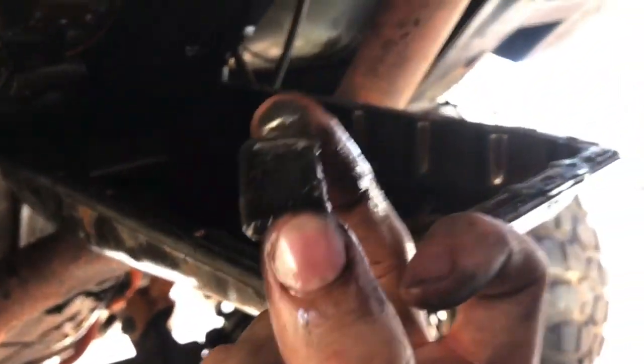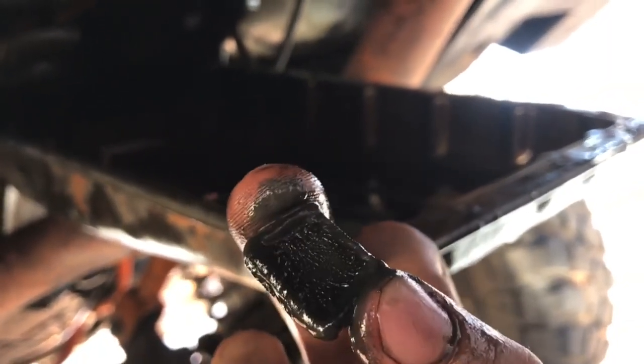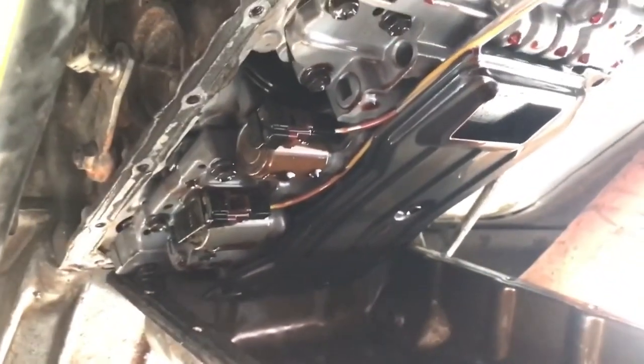And while you're in here, be sure you clean your pan off and clean the little magnets you have. I cleaned the first one. I'm going to clean the second one, which is a little bit sludgy and has quite a bit of shavings on it, which also kind of worries me a bit. But hopefully this will be a quick fix, and I get to take it for a test drive.